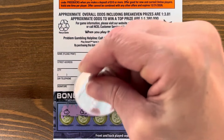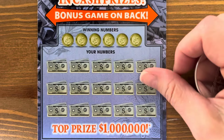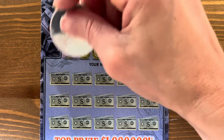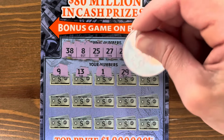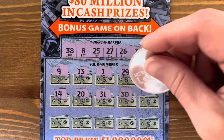All right, ticket 21. Come on. Rabbit, cherries, key, bell, pot of gold, clover, and safe. We need bucks back there. We're on ticket 21. I want to see that $100 symbol. 38, 8, 25, 27, 26, and 3.